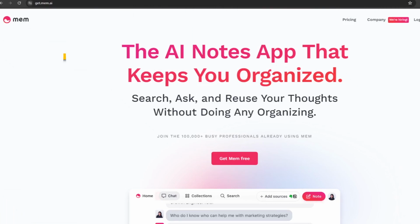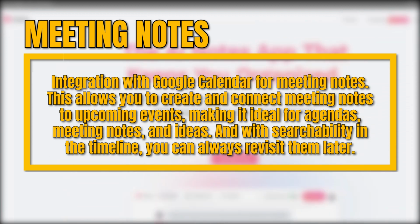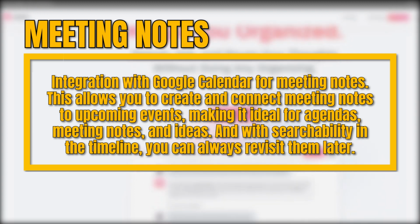Another cool feature is the integration of Google Calendar for meeting notes. This allows you to create and connect meeting notes to upcoming events, making it ideal for agendas, meeting notes, and ideas. And with searchability in the timeline, you can always revisit them later.